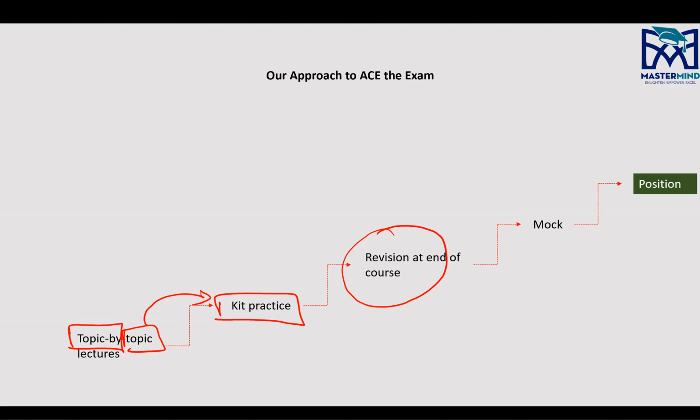Hira, tomorrow we're not having a class. Today we had a demo session, and the classes officially begin from the 24th. Tomorrow I actually have a demo session for another batch as well. No problem. Any other questions?